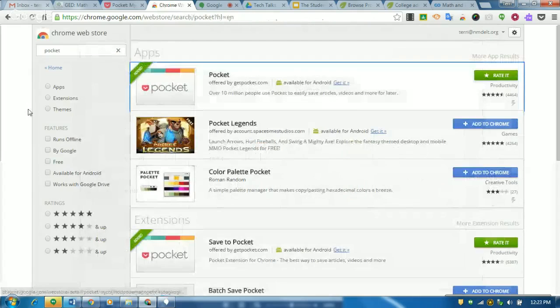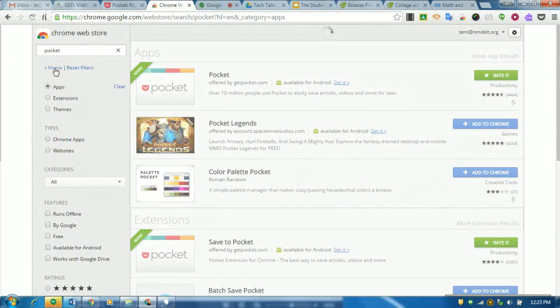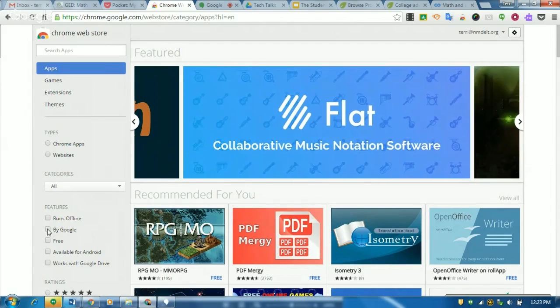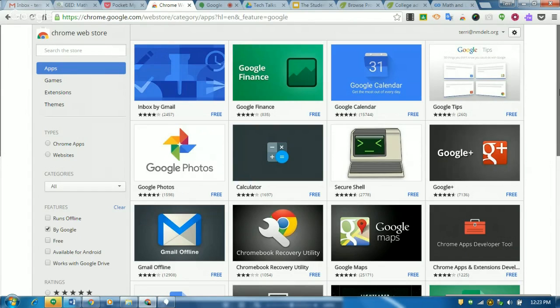We can look at the apps for students. In fact, let me just reset my filters and go home. Here you can also find games, but looking at apps, you can filter it by Google. You can go into education and actually go into a subcategory: foreign languages, teacher, admin, schools, family. Or you can even just see what's popular when it first comes up here.